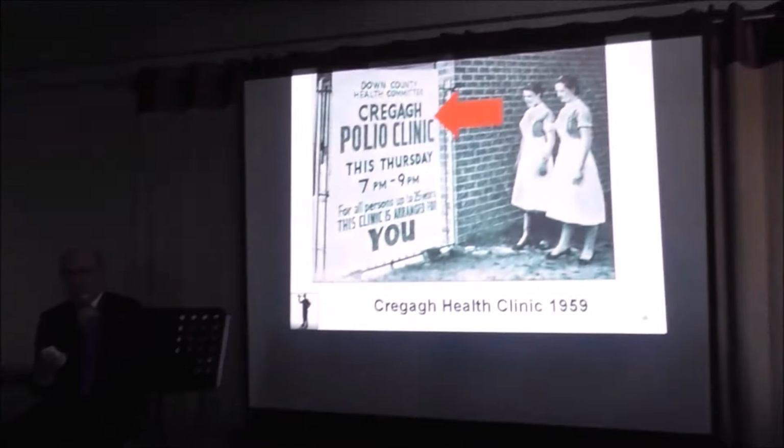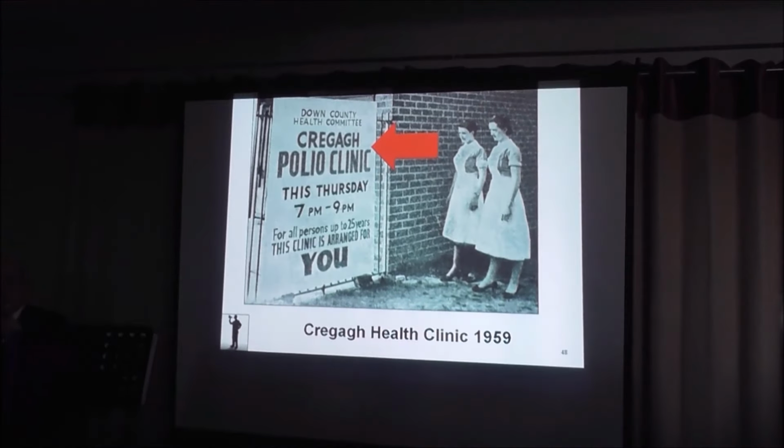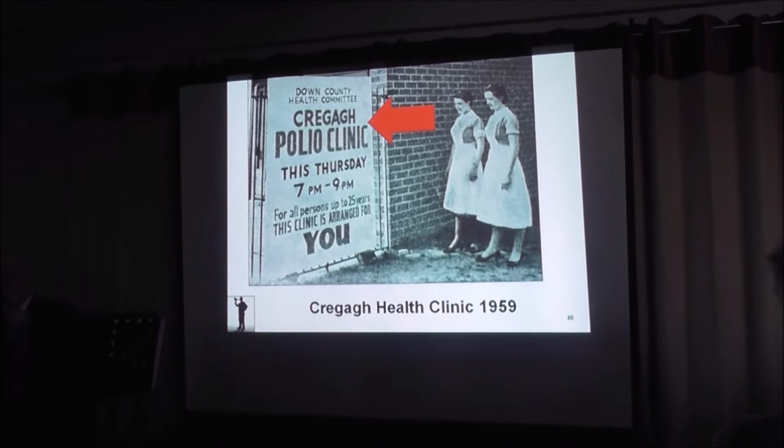It didn't affect older people, largely children. And I remember at my school in the 1960s when I went to Methody. That's another story. I remember there was a lad in the class with polio and he had a withered leg. And then there was at the Polytech in the 1970s, there was a lad in the class with polio on his face, a withered face. So polio was a very nasty disease indeed. Largely eradicated now. But the polio clinic for you, as the poster says there.